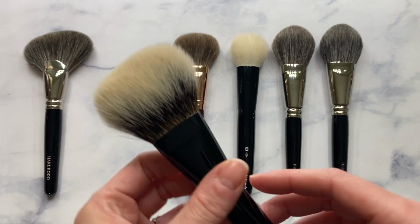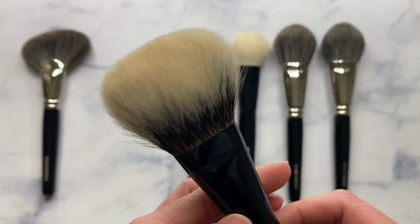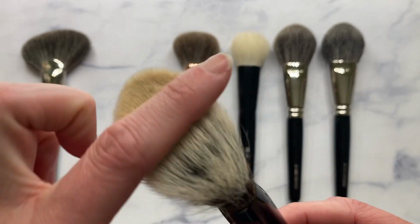So anyway, I hope that was helpful. And oh, I just love this white Canadian squirrel so much, honestly.